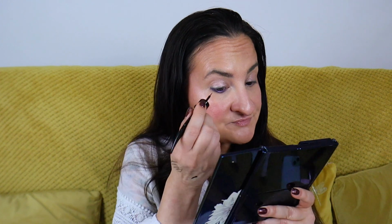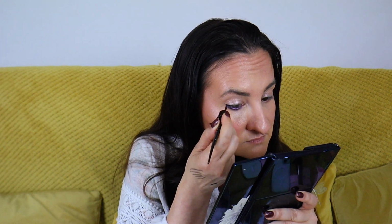Okay, so you can definitely create a really precise, thin line with this eyeliner. So let's test it out. Okay, so this is pretty easy to use, even though it has a little brush kind of tip. It's quite easy to create this really thin, precise line with it. But on the flip side, it's not as pigmented as I want it to be.